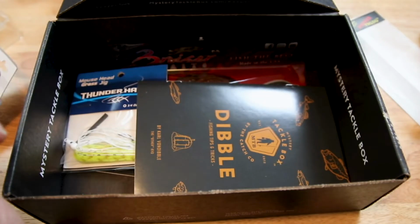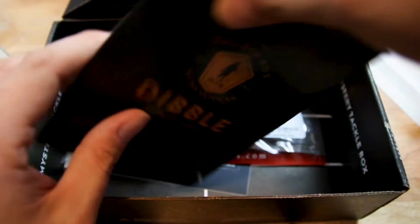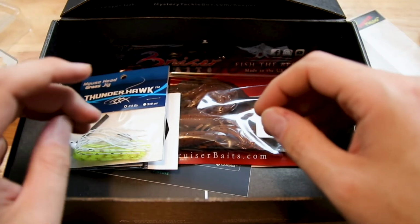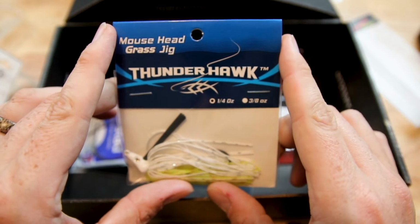We got a couple more things in this month's box that we're going to take a look at here. Got our paperwork here. We always get this in Mystery Tackle Box. I stopped going over that. It's just kind of redundant to do every month, but all right, let's see. We've got the Thunderhawk mouse head grass jig.